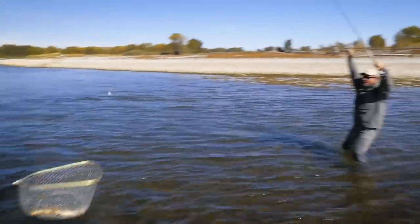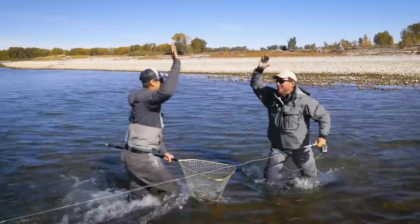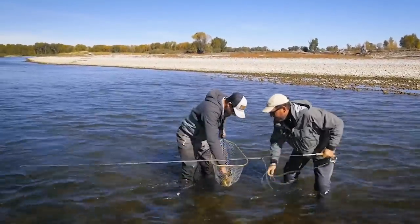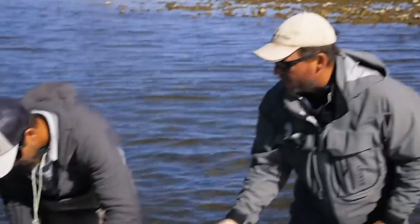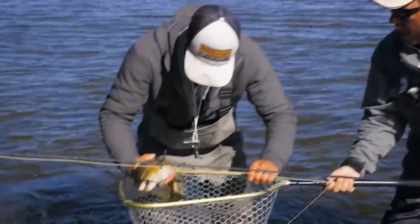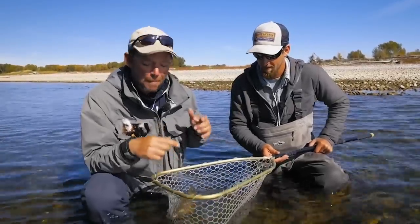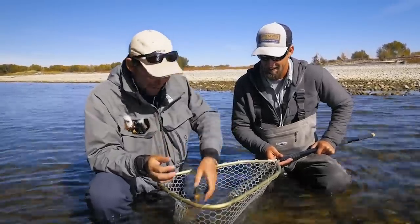Yes! Oh, man. Are you kidding me? My man. Oh my gosh, it's a stud. I can't believe it. Biggest brown trout of my life. We fought that fish through rapids, probably a couple hundred yards down this river, and I'm here to tell you that I'm about to show you the biggest brown trout I've ever caught on fly. Are you ready? That's awesome.